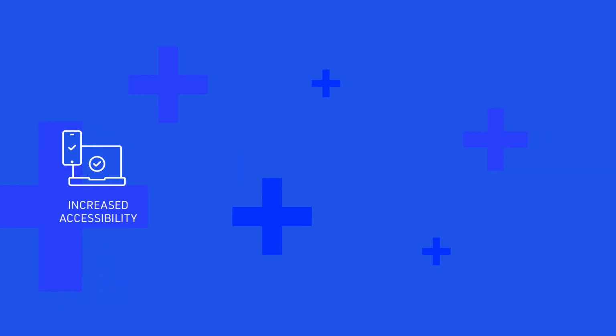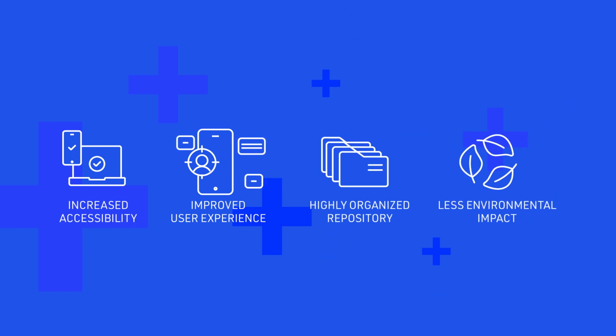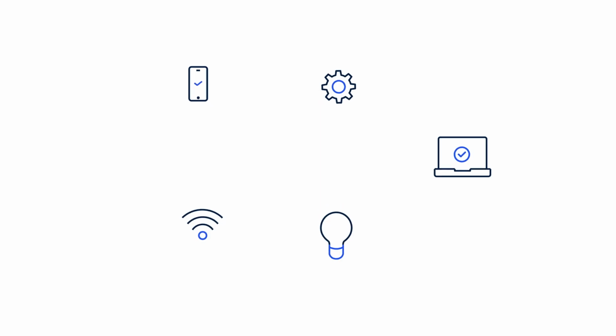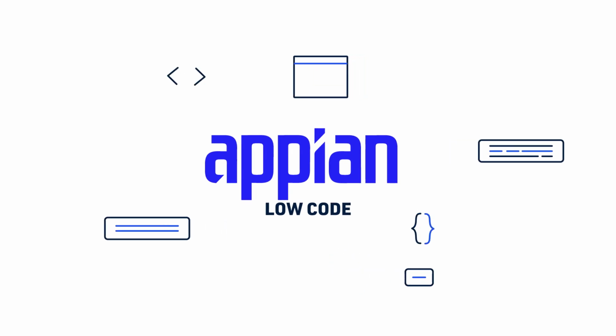The OPM solution provides numerous benefits, including increased accessibility, improved user experience, a highly organized repository of manuals, and a reduction in our client's environmental impact by not printing manuals. By replacing the manual process of printing engine manuals with a modern, digitalized solution, we're leveraging cutting-edge technology built using Appian's low-code platform to deliver real business value.